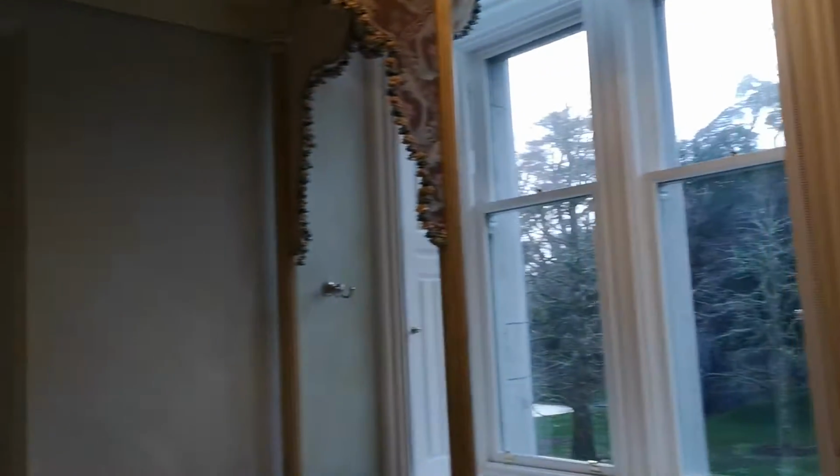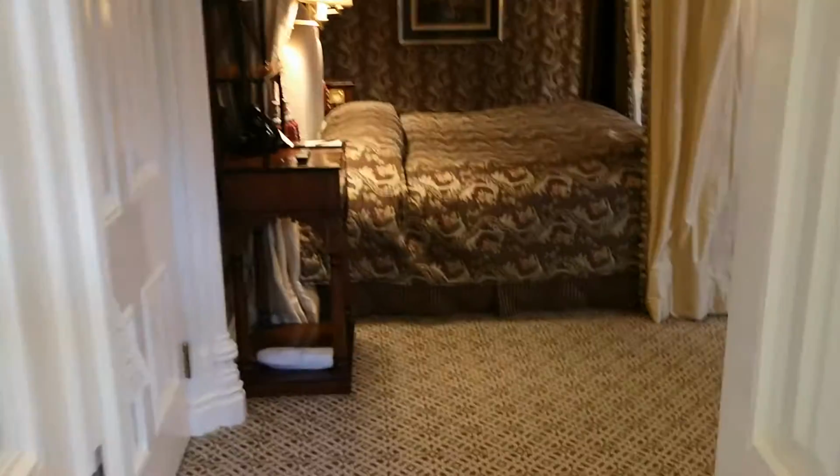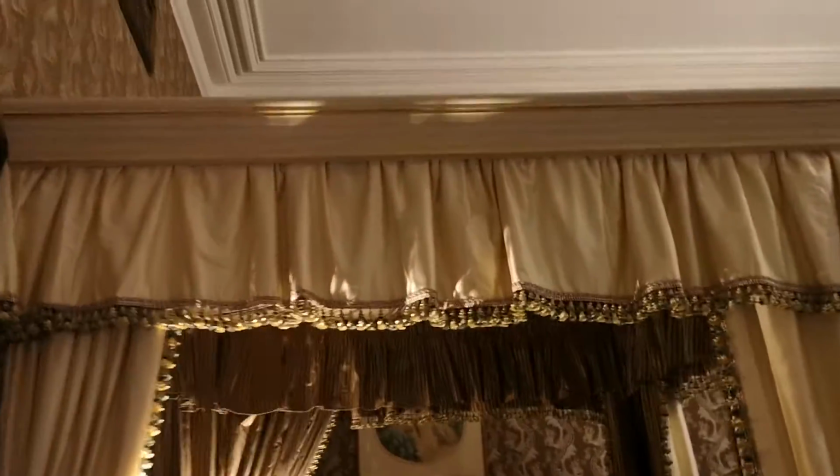And you can see here the original exterior of the castle, stained glass windows. We've got underfloor heating here, keeps it nice and warm. I feel it's very cozy in the castle, even though it's obviously such an incredibly old building. Now into the main part. Here is the 4-poster bed, very grand.